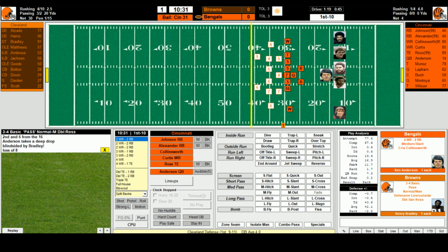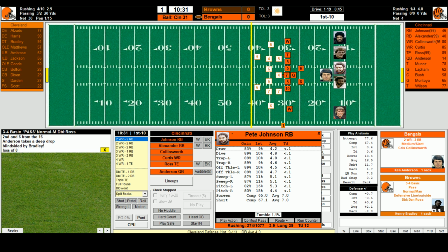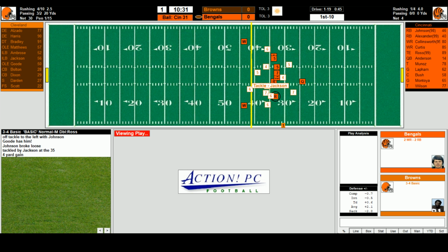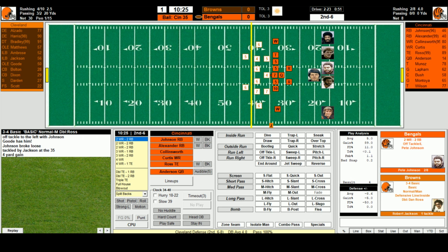1st and 10 for the Bengals on their own 31. Johnson. Off tackle left. Hand off from Anderson. He gets it to the near side. A gain of 4. And Jackson will make the tackle at the 35. 10:25 to go first quarter.